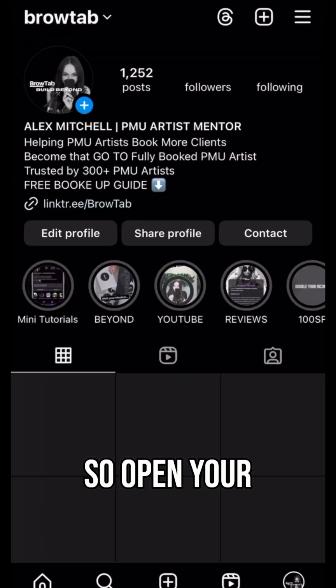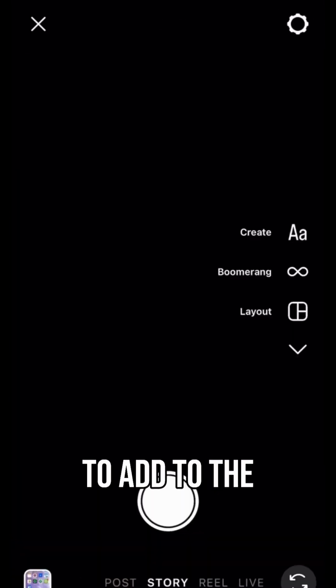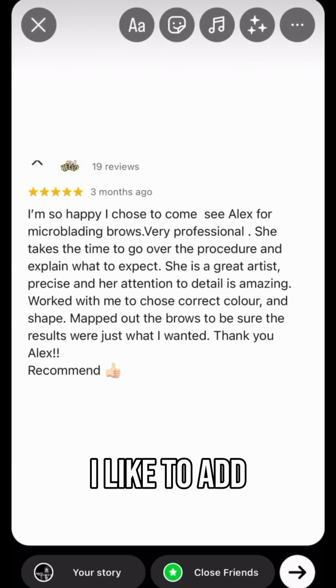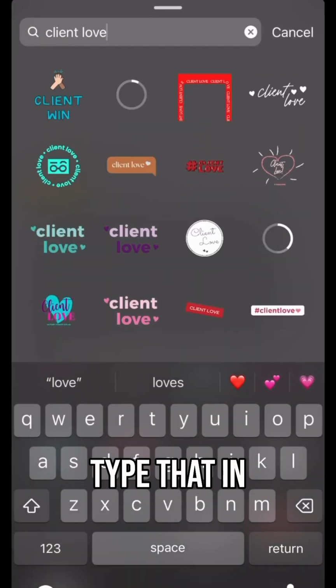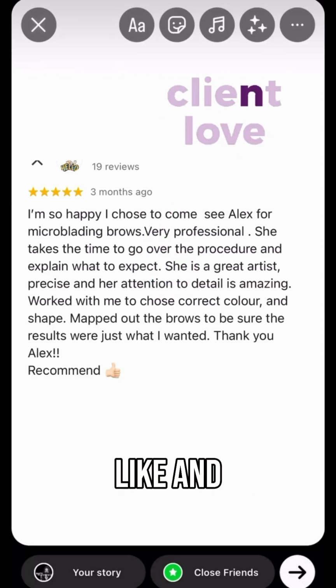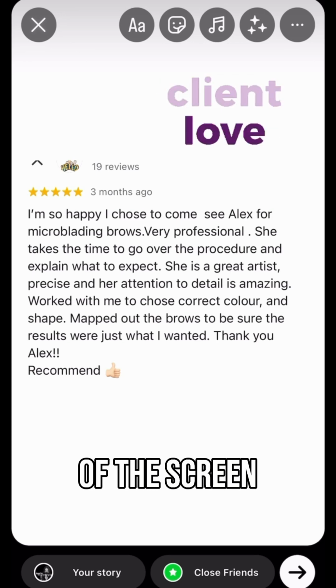So open your Instagram page, click on the plus sign, and then choose the photo of your review that you want to add to the actual story. From here, you can add to the story. I like to add a GIF. Sometimes that'll say client love. So you can open your GIFs and then type that in and you'll get a few options that you can choose from, or you can add whatever you like and then hit share to your story on the bottom left hand side of the screen when you're ready to go.